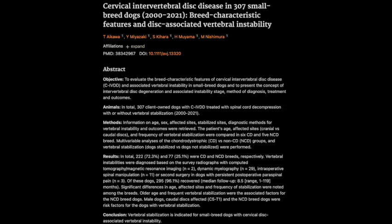Of course. Now, I know we've talked a lot about the surgical side of things, but what about conservative management? Is there a role for that in dogs with C-IVDD and instability? Yeah, absolutely. So conservative management can be really effective for some dogs, especially if their symptoms are mild and they don't have a ton of instability. Okay. And what does that look like?